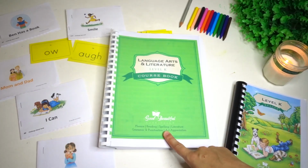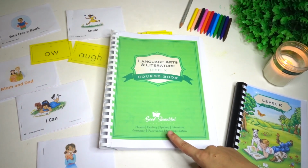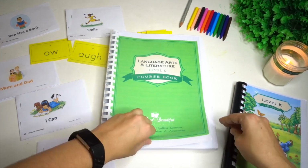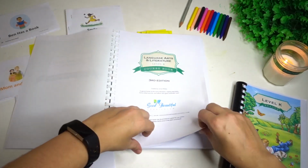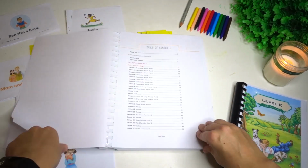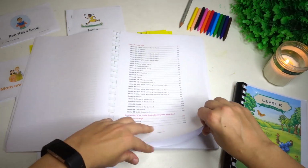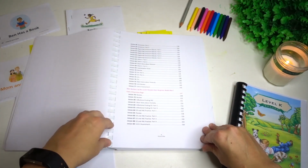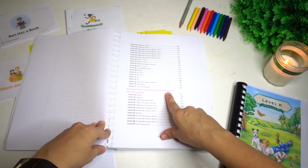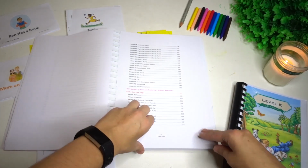So one thing to note, the language arts does cover phonics, reading, spelling, literature, grammar and punctuation, and art appreciation. So with this course, you are getting a lot of things. All right, and then let's look in the Language Arts Level K. So here is at a glance. Here's the table of contents. And they tell you, like, start section 2 of the Level K reader, start Beginner Books box C. So they tell you exactly when to read what, which I love.